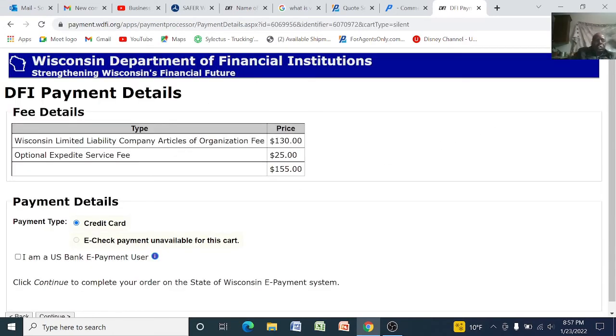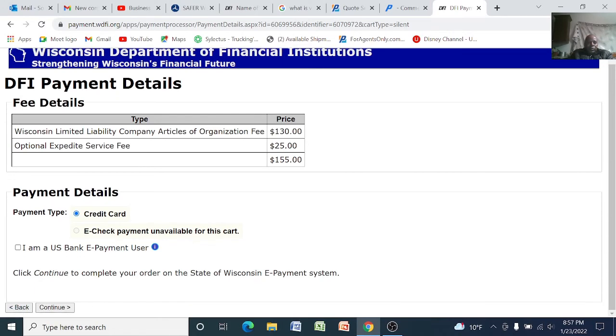And then it shows you the payment right here, Department of Financial Institution payment details. So this is the breakdown. The Wisconsin Limited Liability Company Articles of Organization fee is $130, and this is an optional expedite service fee, which is $25, and the total is $155. The payment they accept is a credit card, and you go for credit card here. If you want to use this option, you can also use. Otherwise, you can click next for credit card.